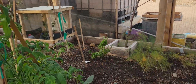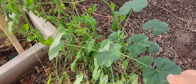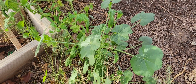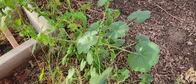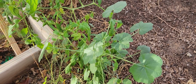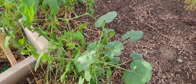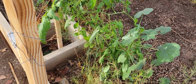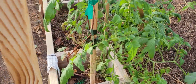So I'm out here. I got to try to remember what I planted here, what this thing is. Anybody recognize it? It's a pretty interesting plant. But I will use my app and snap a picture of it after I shoot this video, and see if my app tells me what it is, and then I'll get back to you on it.